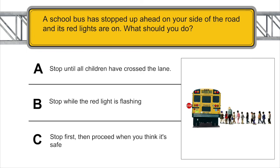A school bus has stopped up ahead on your side of the road and its red lights are on. What should you do? Stop while the red light is flashing.